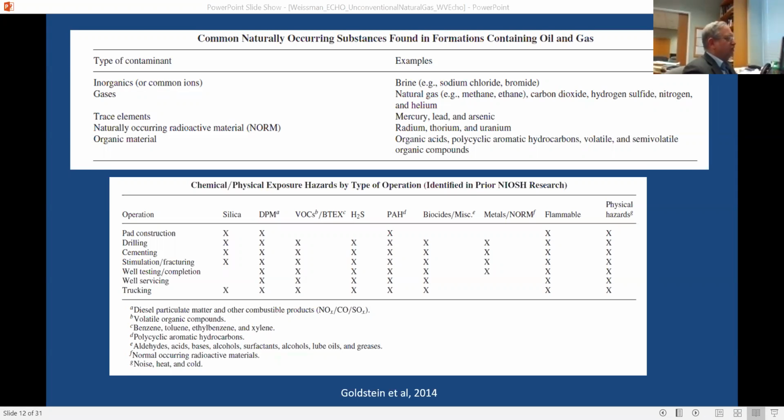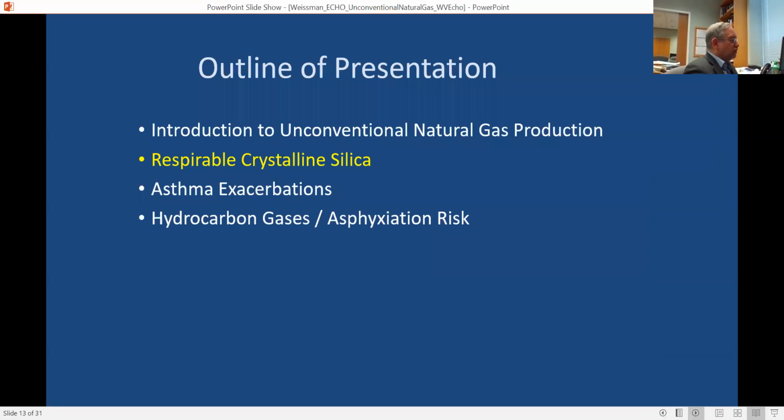You can get diesel particulate material, the next column. You saw the trucks, so DPMs. You get volatile organic hydrocarbons, VOCs. You can get BTEX, which are the various organics that are associated with the gas. Again, hydrogen sulfide, and you can read across. Those are the various inhalational hazards that can be present. Next slide. So next we'll talk a little bit specifically about one of the airborne hazards, which is crystalline silica. Next slide.